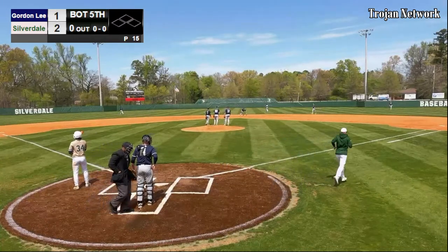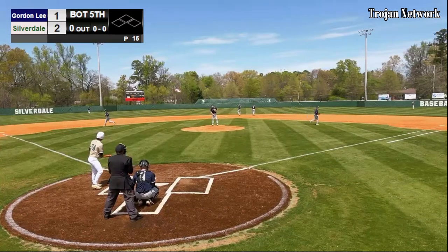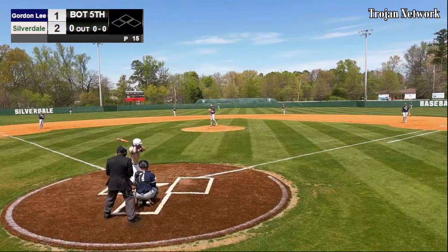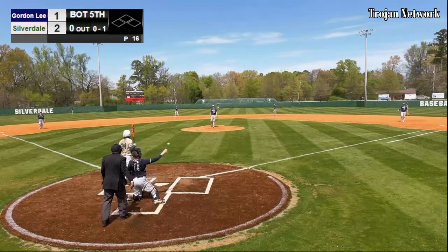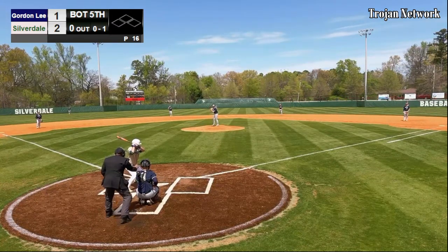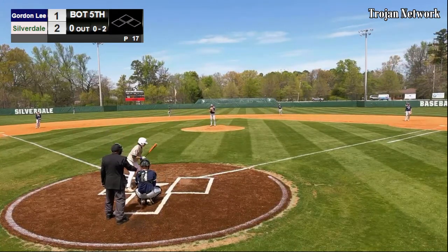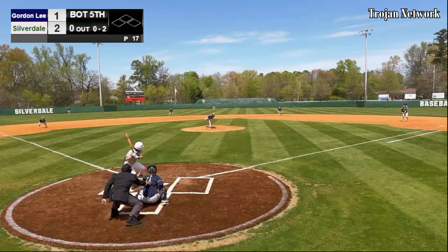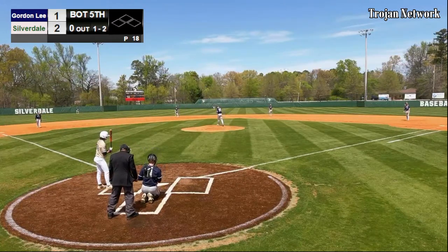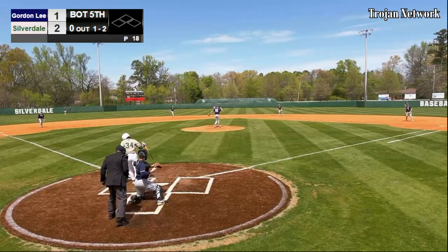Leading off for the Seahawks, left fielder, number 34, Caleb Voss. Bottom of the fifth inning, Braden Stoker out for his second inning of work. Bring up Caleb Voss for Silverdale. Fastball catches the top side of the zone for strike one. Breaking ball drops in there for strike two. The 0-2 from Stoker, fastball up and in. Appeal to first, and he's held up. Fastball down the middle for strike three.